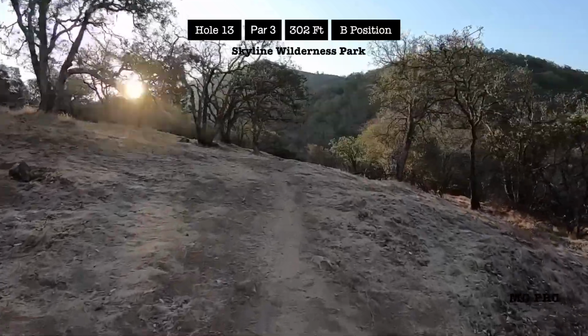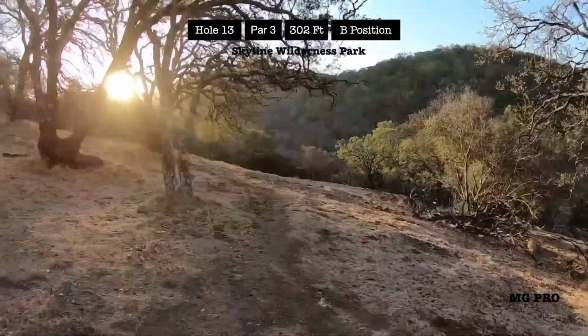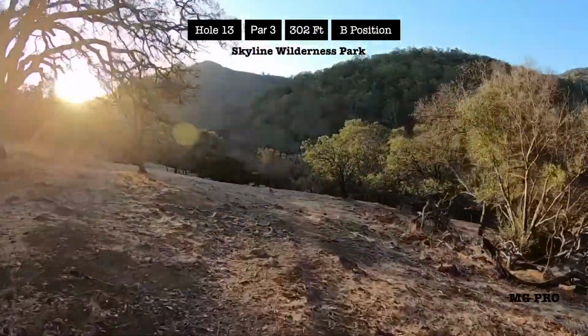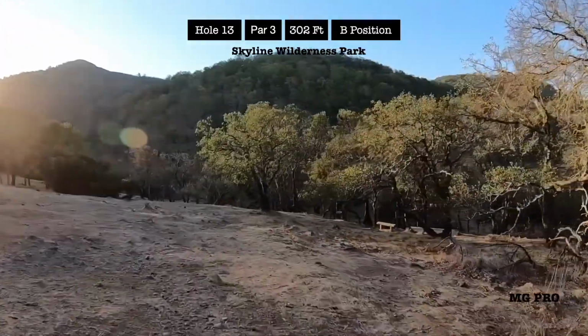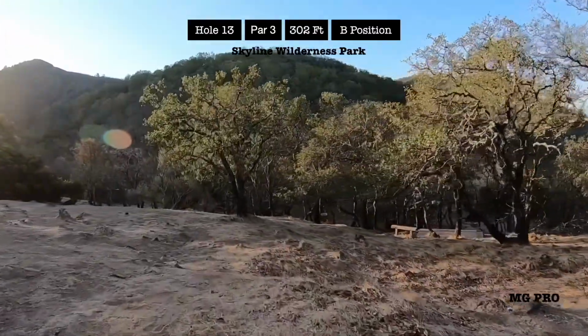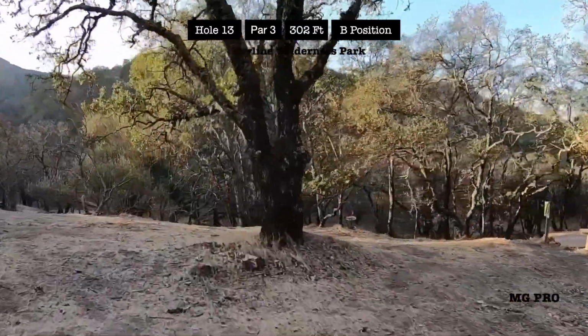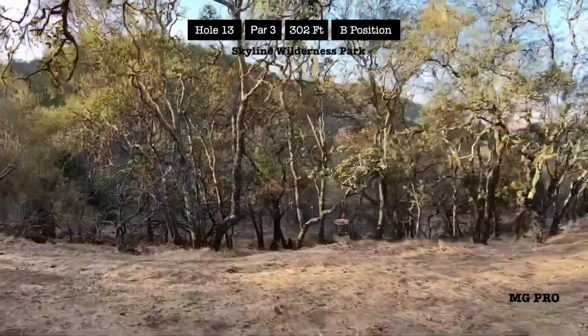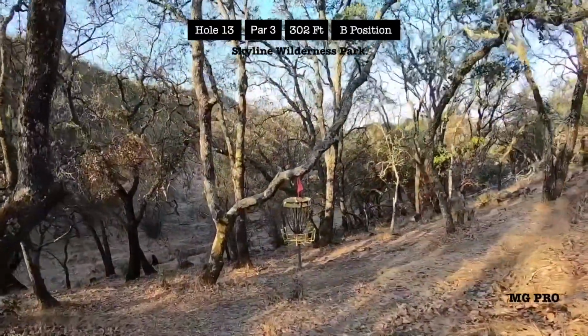So hole 13 here, 302 feet. I'm pretty sure this position is back down to the right. Okay, so same as the last round. You're going to see a lot of overhands. You're going to see those big lefty backhands or those big forehand righties off to the left. Again, just a super tough green.